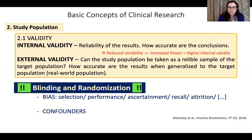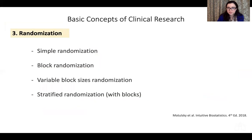So what can prevent you from having to deal with the risk of bias and confounders in your results? Blinding and randomization. So we know there are different strategies of randomization, such as simple randomization, when the computer software is going to give you a number and this random number is going to select whether the patient is going to be allocated to one or another arm. That can be problematic for smaller populations, as there could be imbalances between the arms.